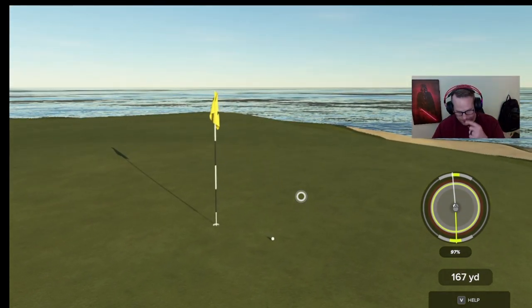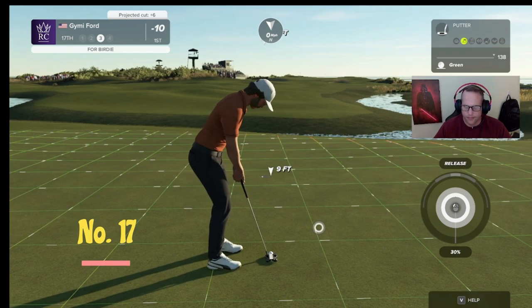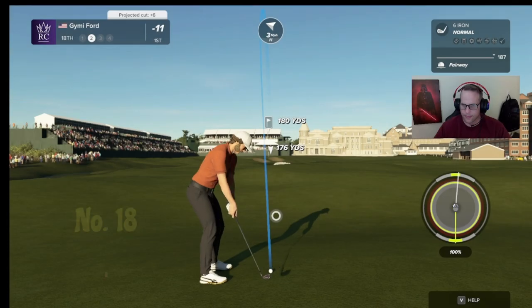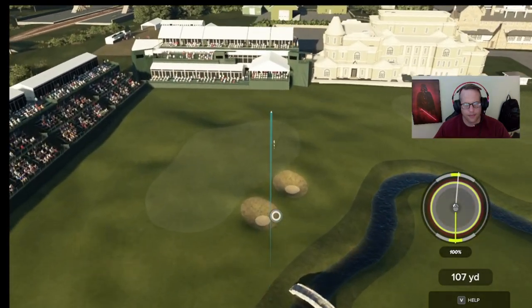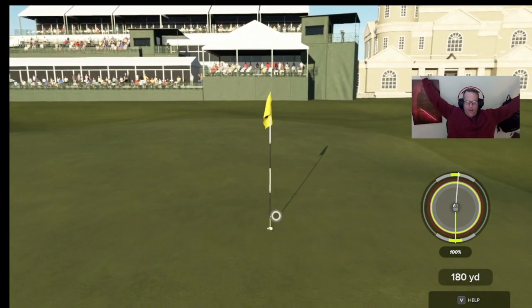Sit down. Perfect. Nice to see this one go down. Let's see if they make it. This one's tracking. This one is right down the pipe. Get in there!